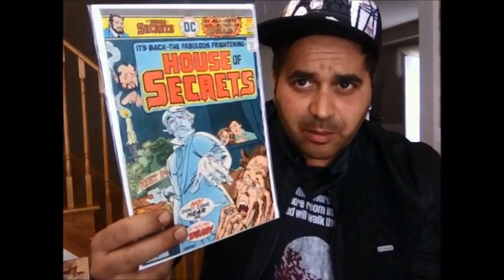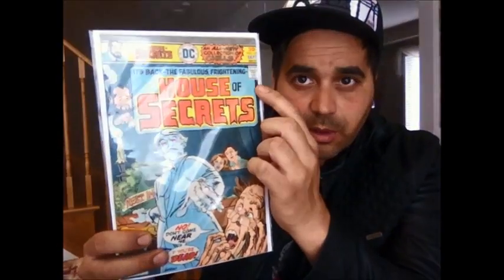House of Secrets. These are all 25 cents. It's hard to tell the issue number because it rolls right at the end where the issue number is. But they're all a quarter. I do have some doubles in here too. I didn't care. I just picked them up for 25 cents. I'll wait until I get home to see if I have it or not. I'm not gonna complain over having doubles of these babies.